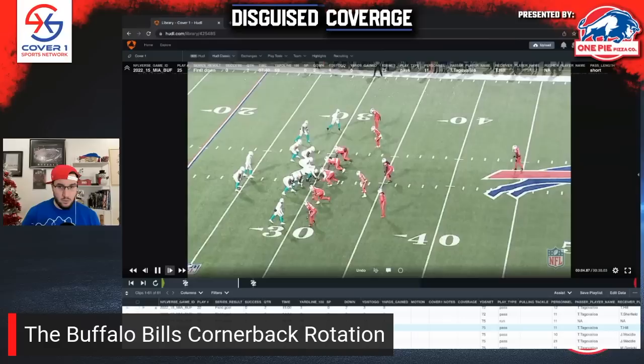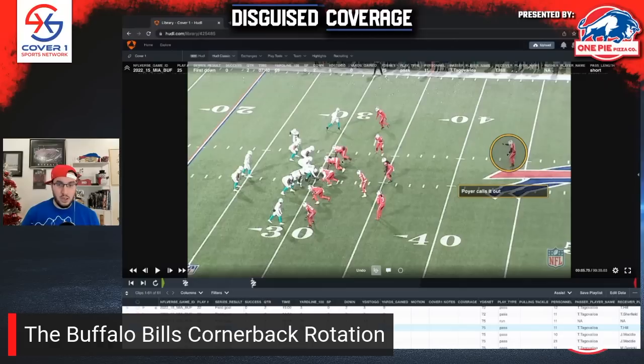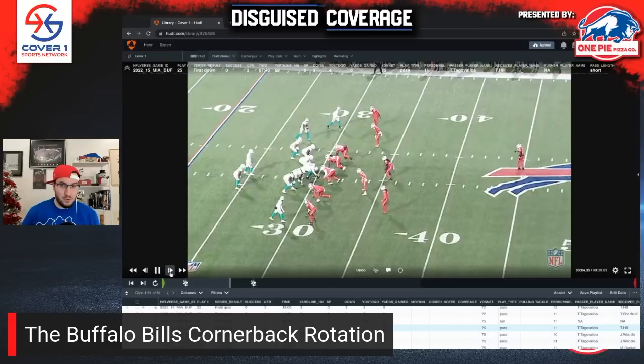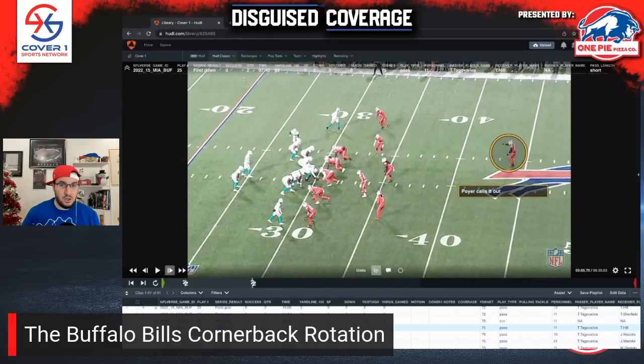Now, as we get forward, Sherfield goes in motion, and you're going to see Jordan Poyer. Poyer calls out the check. And so watch Elam. Elam goes from, again, he's not in a real press alignment, but he's also not in off, but he's close enough to Tyreek Hill to do something. But watch the change after the motion.